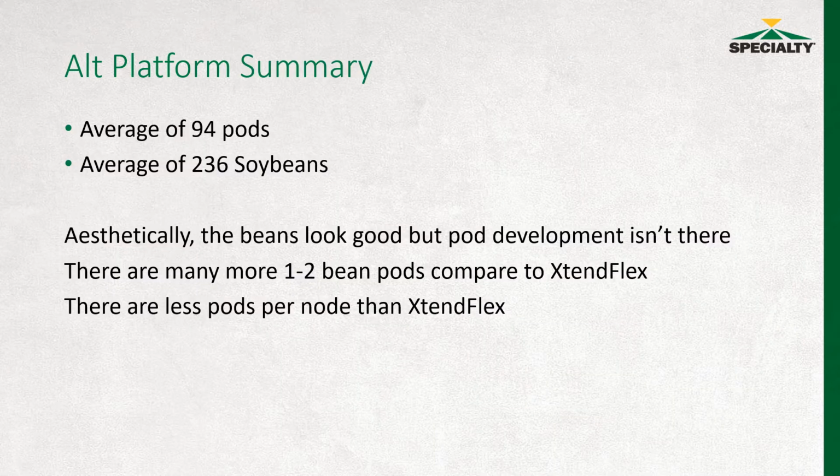I just wanted to hit on the summary on the alt platform. It was an average of 94 pods per plant, with an average of 236 soybeans on the plant itself. So some comments from me: aesthetically they do look good, but when you push back the canopy, the bean development really isn't there. There's a lot more 1 and 2 bean pods compared to our XtendFlex varieties. And I've also noticed there's a lot less pods per node than our XtendFlex germplasm.